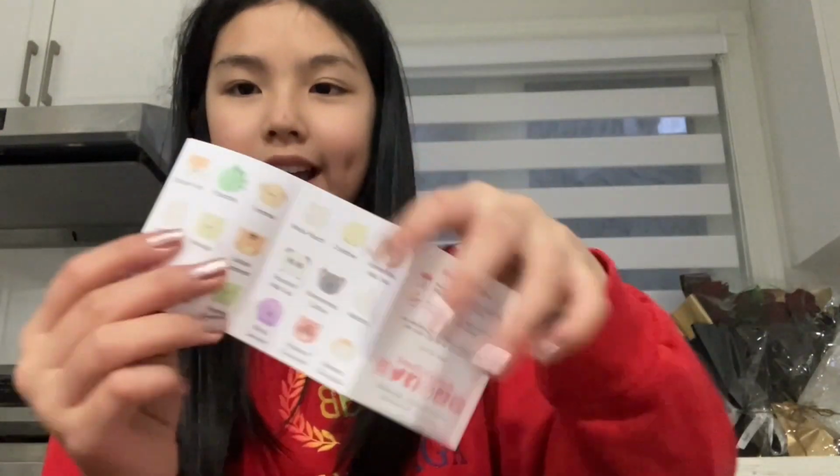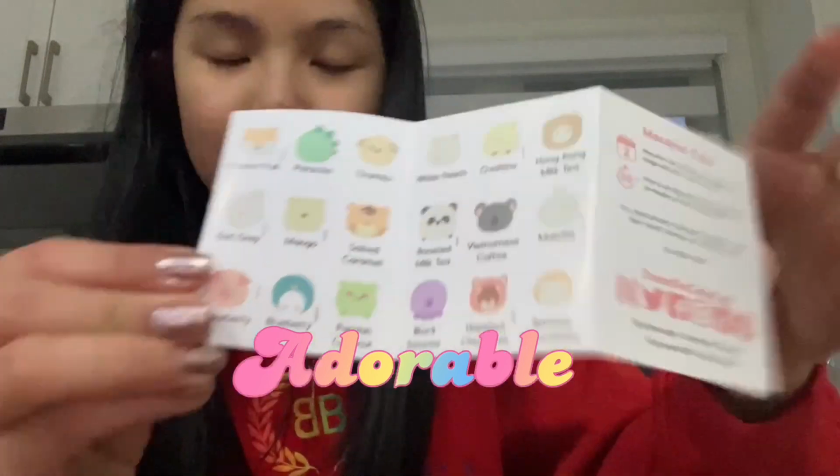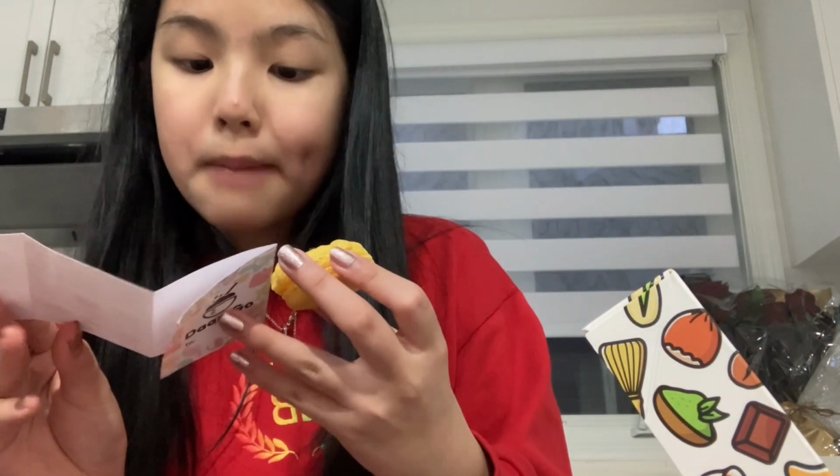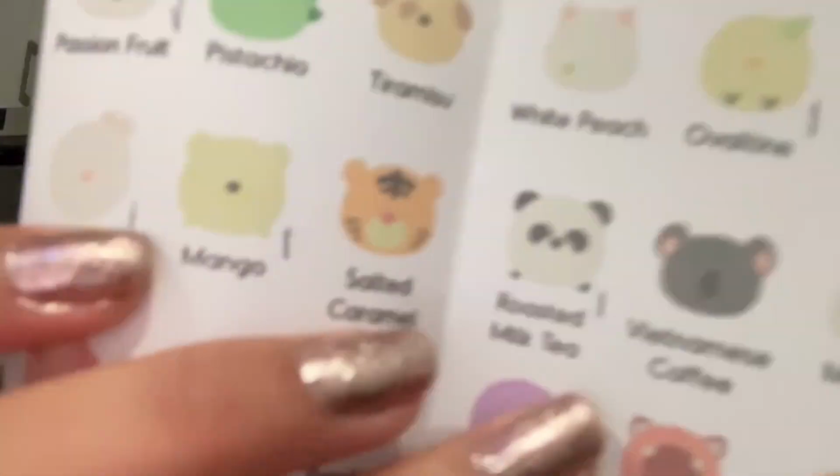So we got this cute little book. It shows you the flavors here. So I'm gonna try this one, which is like a yellow bear. This flavor is mango. So here we go, it says mango. I'm so excited, guys. Ready?